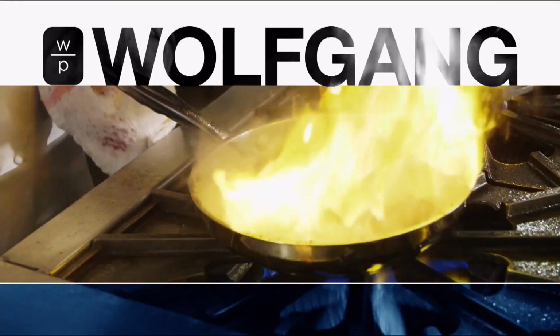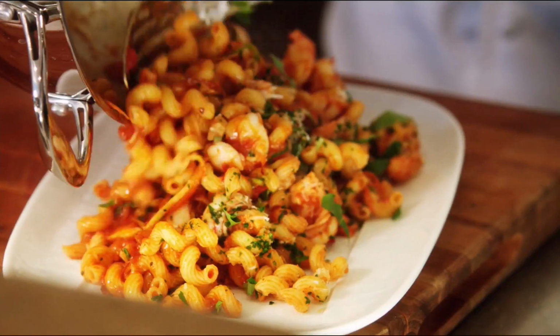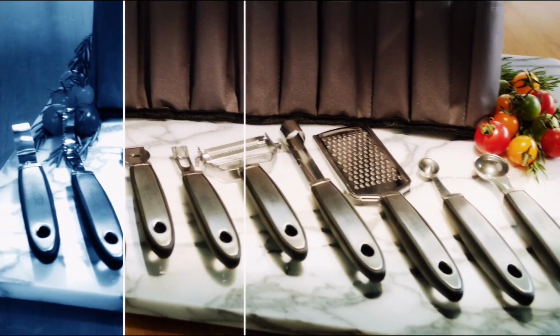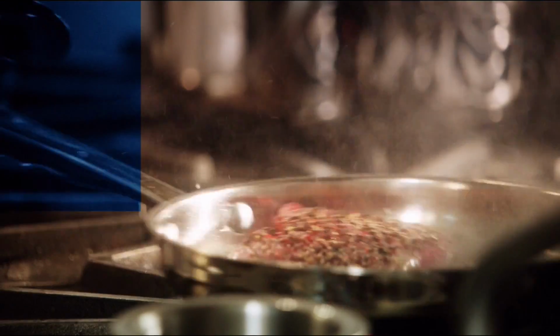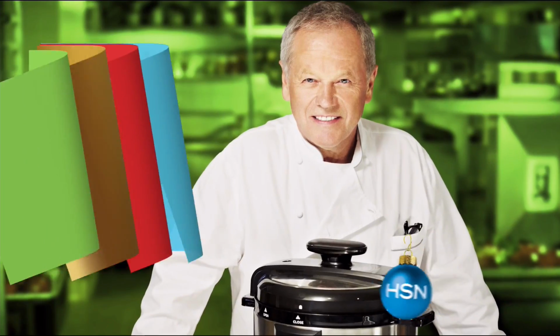Cooking is my life. Home for my family is a special time. So I want everybody out there to have a great time in the kitchen while they're cooking. And the most important thing is to have the right appliances and the right pots and pans. I give it to all my chefs in the restaurant, and they give me suggestions, and they try them out. And so can you at home.